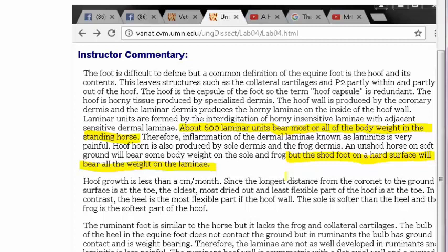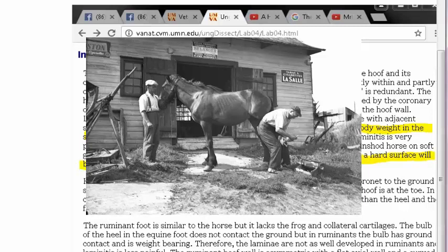Yeah. Veterinary science needs to divorce her husband of the hoof, which is the farrier. And the farrier needs to get his head out of the dark ages, okay? And quit trying to use pseudoscience and stuff like that to keep trying to prove that the horse bears the weight on the lamina. He doesn't. Okay?